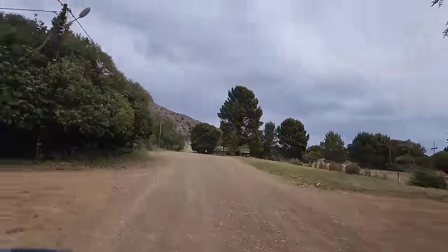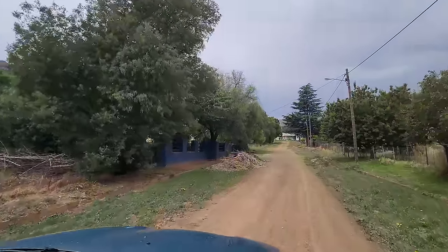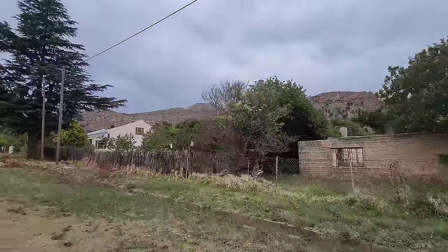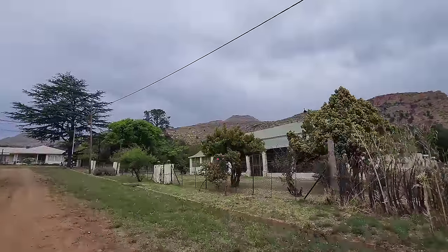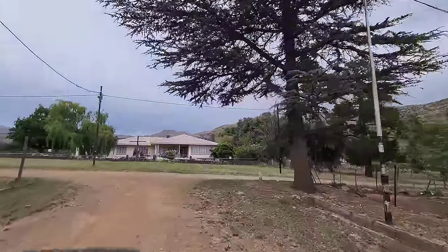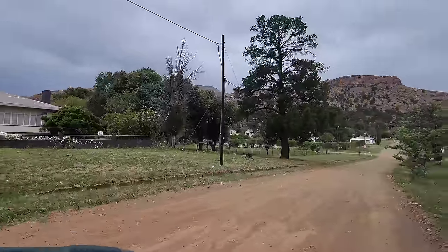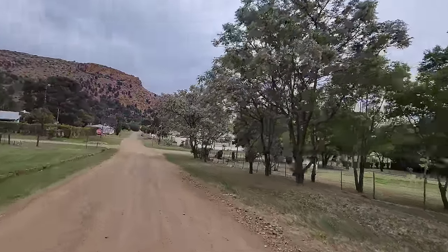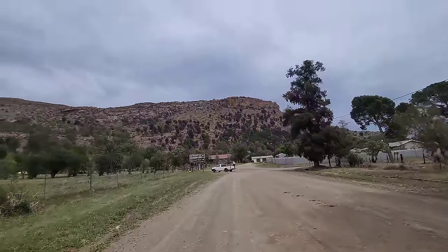Let's turn left into Church Street. Church Street ends in the church at both ends. Well, seeing that the Dutch Reformed Church started this town, it's just appropriate that all roads lead to the church. Vibe in town. Very much so. Away from the little bit that we came in on. The town centre. Look at those mountains.